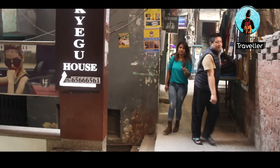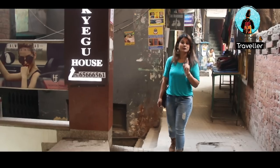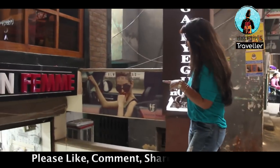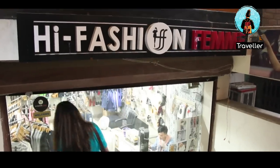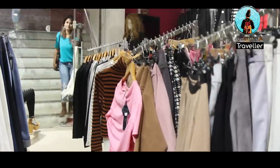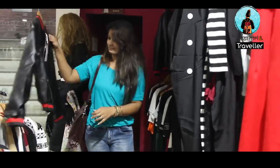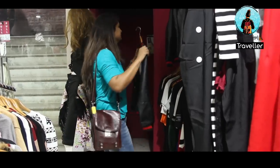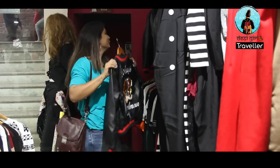So there are vendors here who sell clothes outside on the patri, but also when you are here, don't forget to check out these high fashion shops. So I'm entering this high fashion shop. Let's see what's in store for us. The price here is fixed, so you can't bargain. And I don't wear very loud kind of clothes like this, so no, not for me.